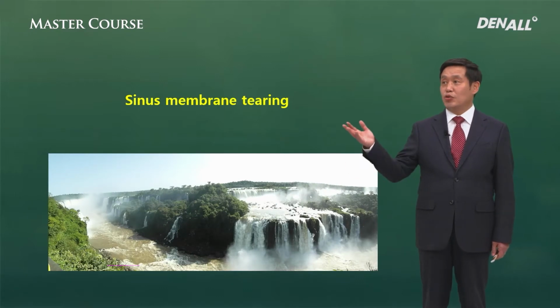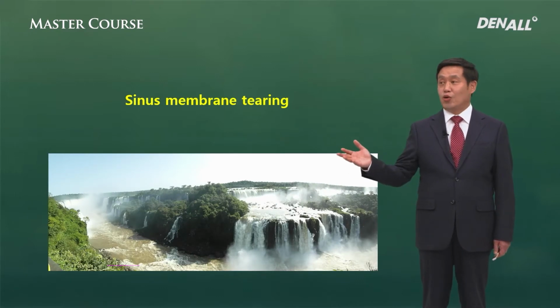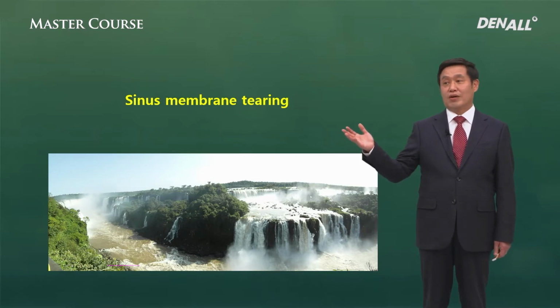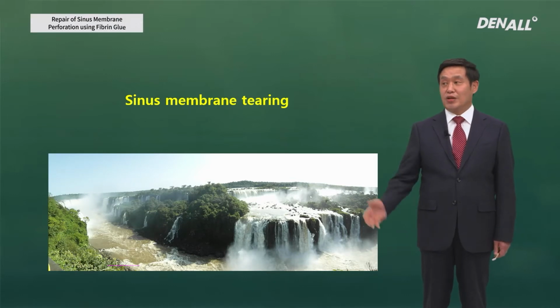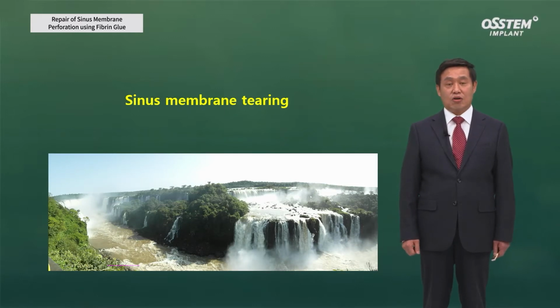Once the sinus membrane is perforated, before I start talking about membrane repair, I want to talk about this waterfall, Puerto Iguazu. This is located between Brazil and Argentina. When the sinus membrane is perforated, graft material may flood the sinus cavity like this waterfall. People are concerned about this, and we'll talk about this today.